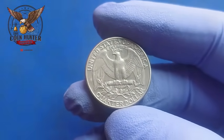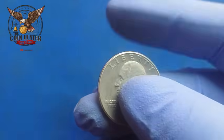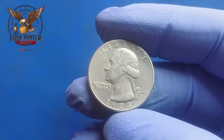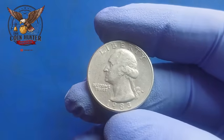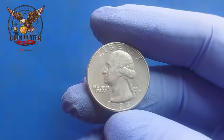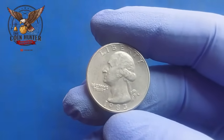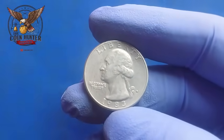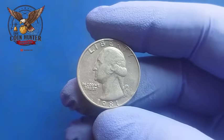Don't let yourself get distracted, because we're approaching the climax of this incredible journey, and the information I'm about to share in these final two coins could literally change your life if you happen to have one of these treasures hiding in your collection. And even if you don't own these specific coins, understanding what makes them so valuable will transform the way you look at every quarter you encounter for the rest of your life. Next, 1981 P.